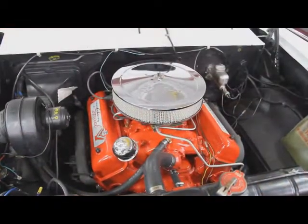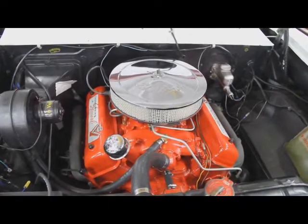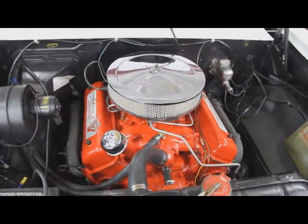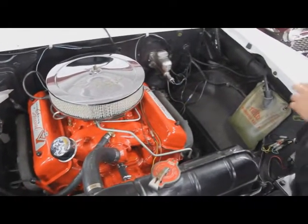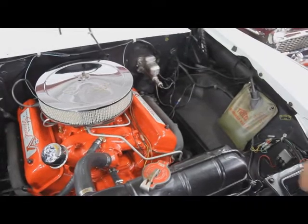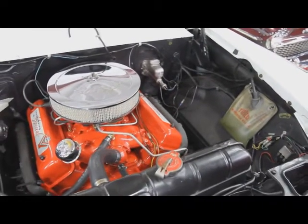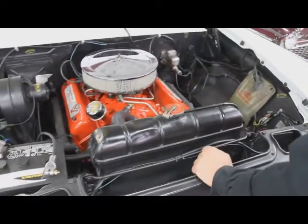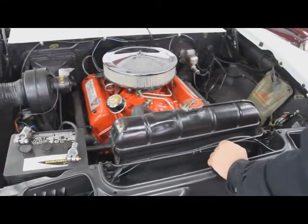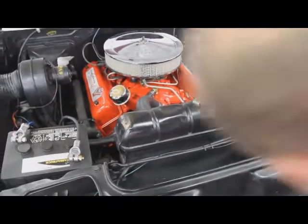Okay, now we're under the hood of the 55 Ford here, and beautiful job on the restoration here also. Looks like we've got some new wire connectors here. All the wiring looks like it's in good shape. It's all protected nice and run up and around here. And looks fantastic under the hood here. We got a nice paint job on this 272. Radiator's in good shape.